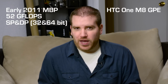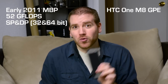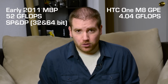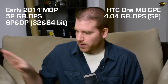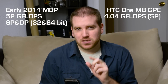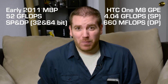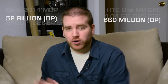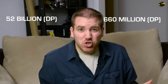My phone, on the other hand, remember, is clocked faster and has the same number of cores. My phone can run 4.04 gigaflops total in single precision, which is a lot less intense than the double precision math that this does. And when I bump up the test to double precision, my phone only runs at 660 megaflops, or millions of floating point operations per second. So 52 billion floating point operations per second versus 660 million. That's a huge difference in power.